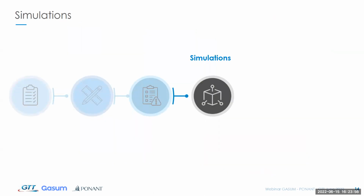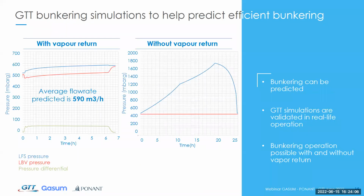So in order to support PONANT in this bunkering operation, GTT performed simulations to validate the feasibility of the operation. So GTT has developed a tool to perform bunkering simulations with any kind of tank technology. So our tool allows to model the bunkering operation during a port call.